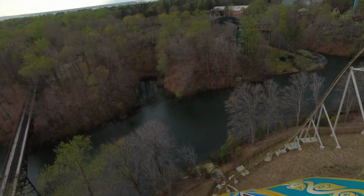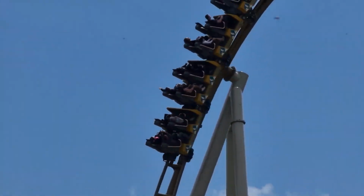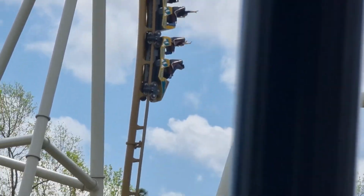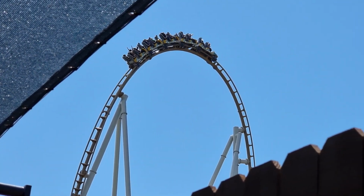The top hat here is a little disappointing though, as you slow right down at the top, so unfortunately you don't get sustained air like you get on other launch coasters. Instead you get some brief air and a lovely view looking out over the rest of the park. The drop that follows though is pretty amazing.